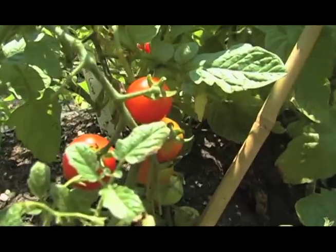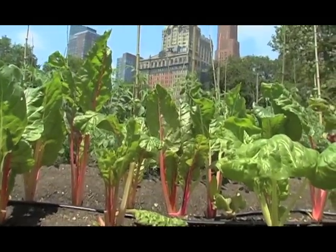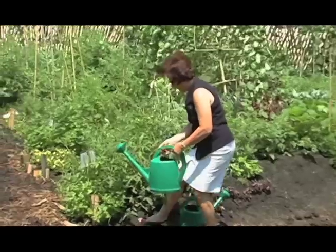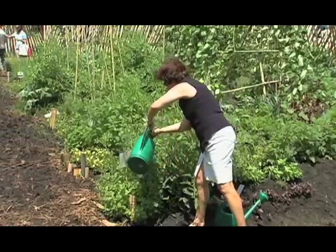And I mean, if you just look around, there's a lot of produce that grows here. We feed a fatty food chain, which is a restaurant, kiosk food stand around here. A lot of us have volunteered, and we've planted radishes, arugula, tomatoes, mint, summer squash, carrots, beets, and kale.